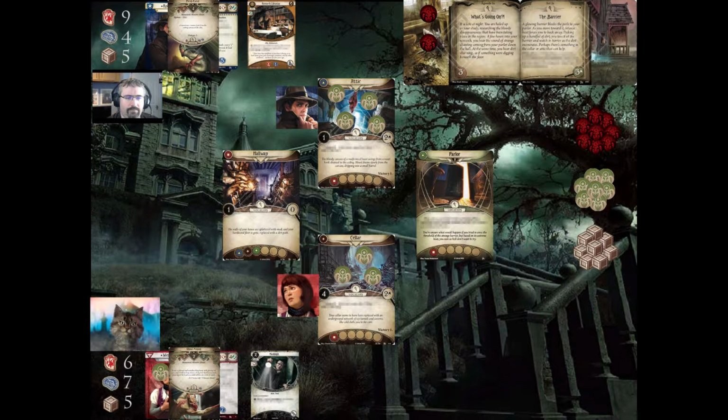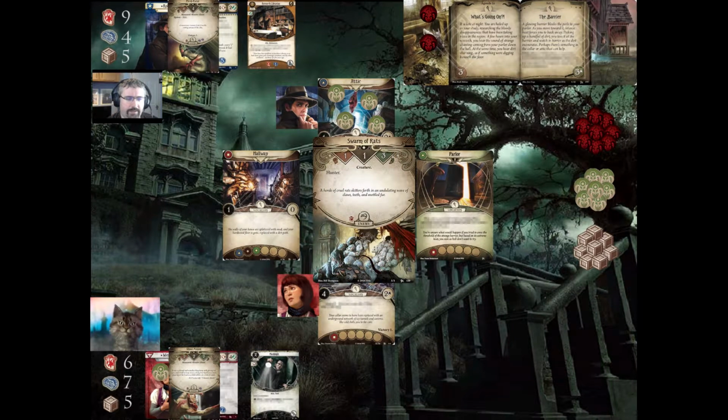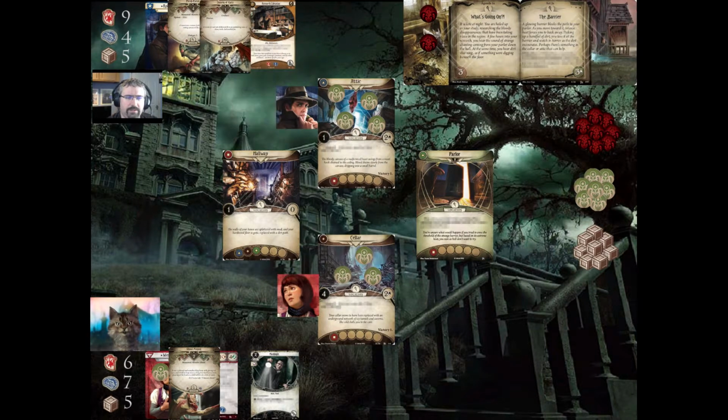Oops. Dropped it. Come back in. You get a swarm of rats. Oh, curses. A horde of cruel rats skitters forth in an undulating wave of claws, teeth, and mottled fur. Ew. So now you have 2 things to deal with.